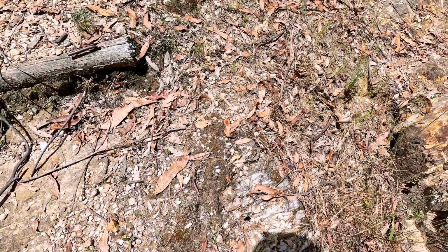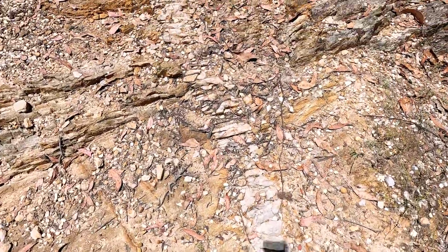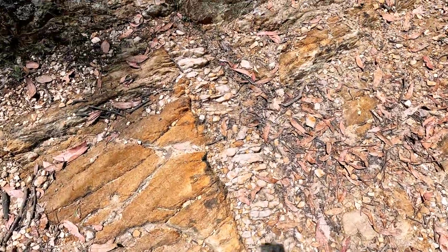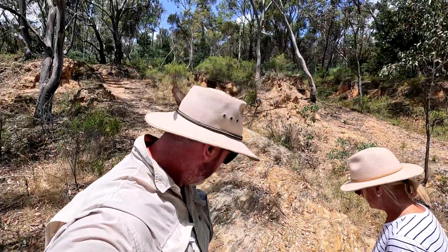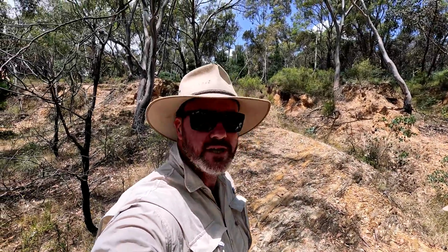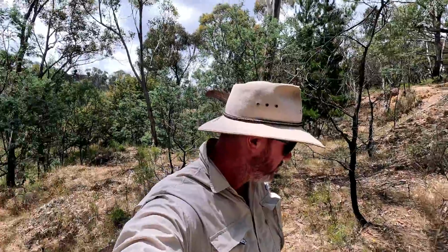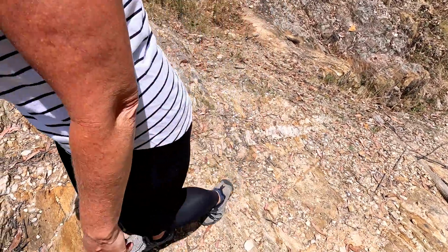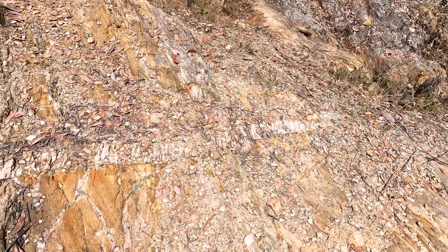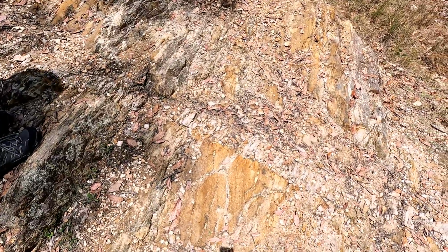Here we have a pretty good example of a quartz vein, which would have got many a miner pretty excited. They'd take a few samples from it, see if it yielded any gold before they decided to really get into it and dig it right out and dig underground. But yeah, Michelle's right in the way. Oops. Yeah, that's a pretty clear little quartz vein there in the walking track.